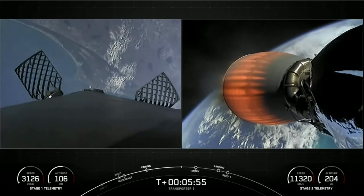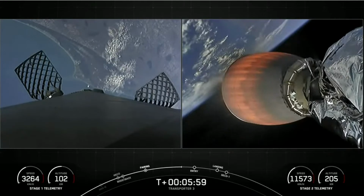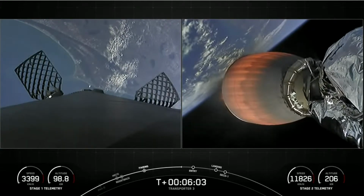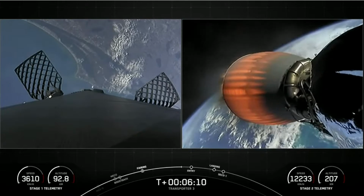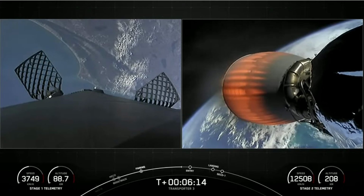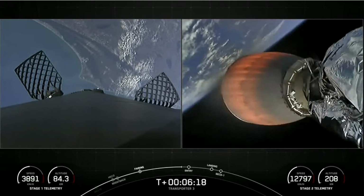On the left-hand side of your screen, we can see those grid fins have deployed. Falcon 9 has 4 hypersonic grid fins positioned at the base of the interstage, and they orient the rocket during reentry by moving the center of pressure. We can also see some white puffs of gas coming off from Falcon 9. Those are cold nitrogen gas, which help with attitude control.